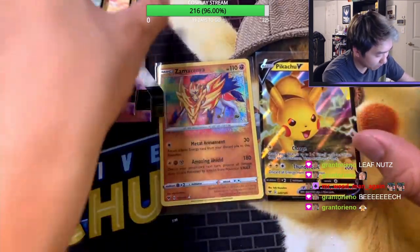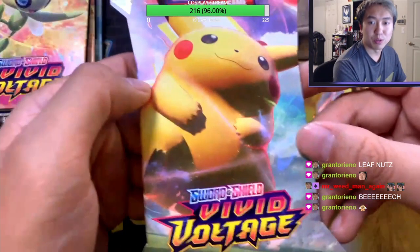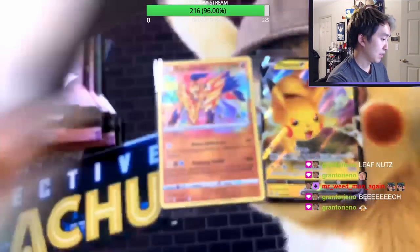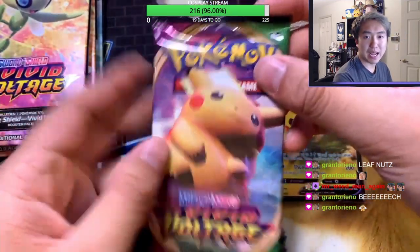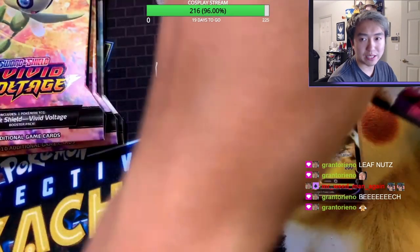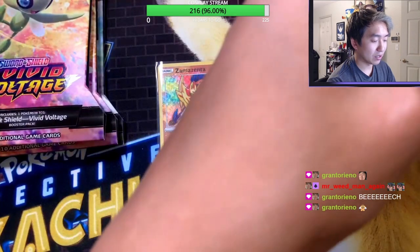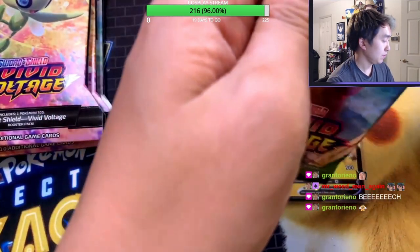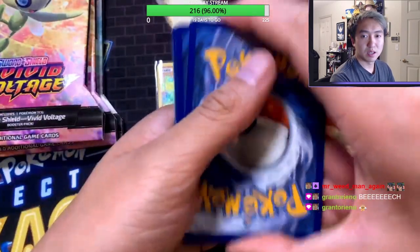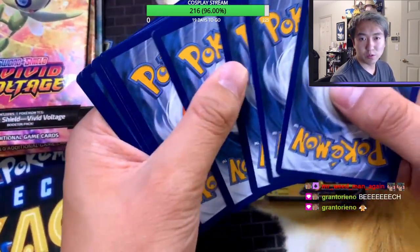So we still have 4 packs left. And we're going to open another pack. So pack number 7, I believe. With another Chungus Pikachu pack. Feels really heavy too. All these cards feel heavy. I don't know why. I think I'm just going crazy right now. Heavy packs, dude. Heavy packs. Alright. Forward to the front.